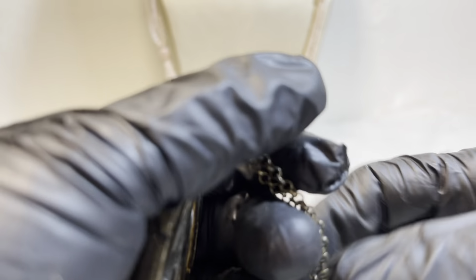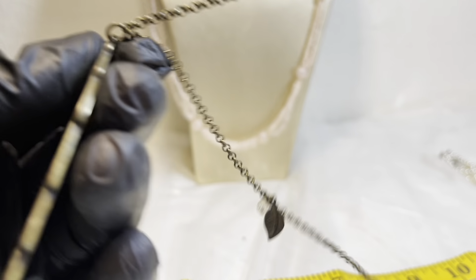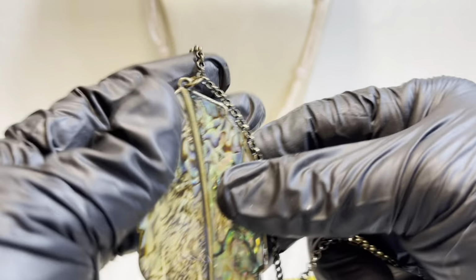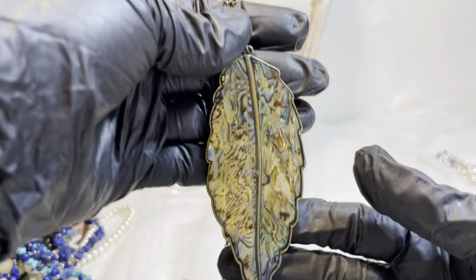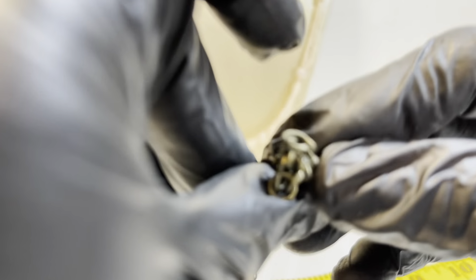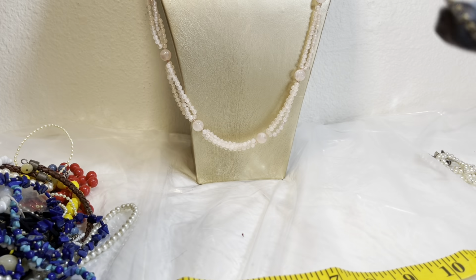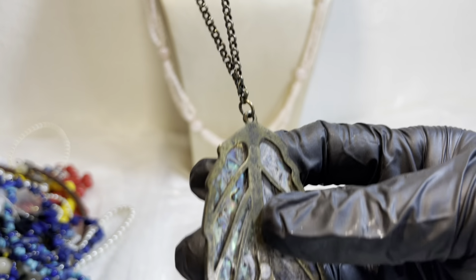I don't really care for the chain on this, but it is attached and I love the pendant. Looks like abalone, but the chain doesn't feel expensive, it's just pretty. Very pretty. It looks like a leaf. Got this long chain, and I don't think there was a maker. No. It's got a cool accent here on the chain, like a little extra leaf and a little crystal there.